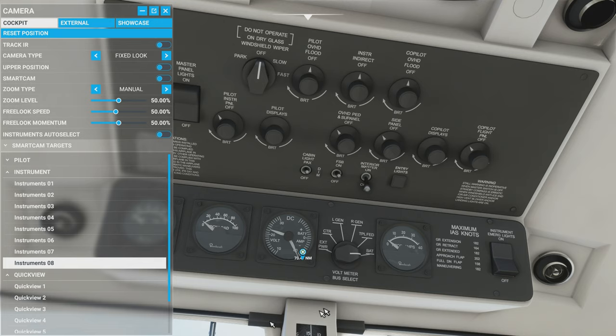Alright, well, anyway. That's fun, but let's reset the internal view.